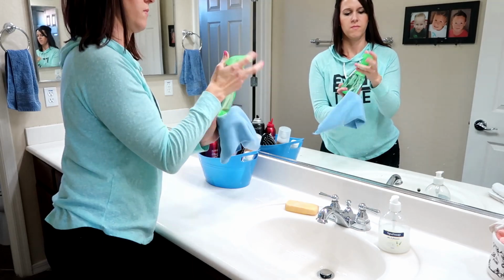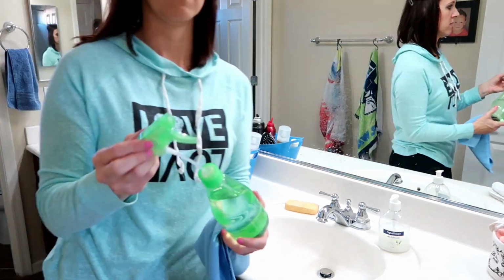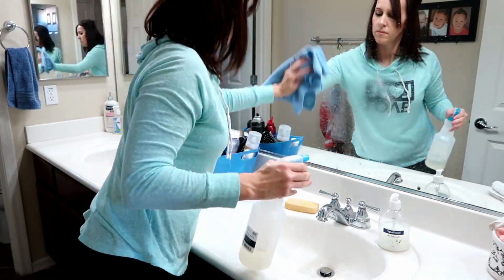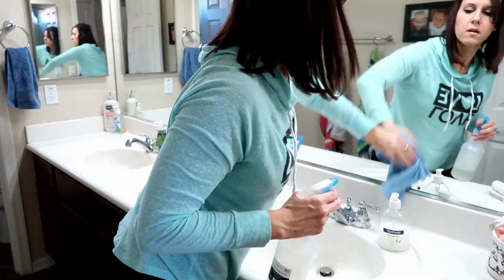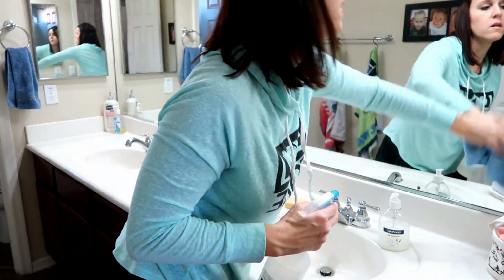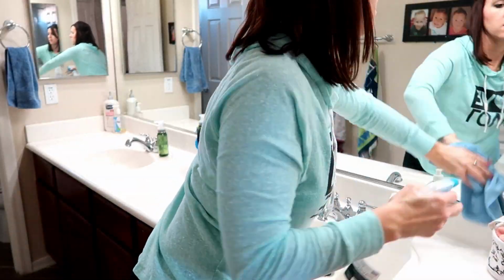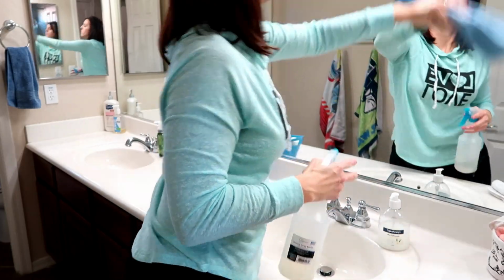In here, I just went to use the little spray bottle that my kids use on their hair, and it was so cheap it broke. So I'm just getting out the cleaning spray here, and in here is Thieves Cleaner, and that works well on mirrors too. So just so you guys know, you can use that on any surface, including mirrors.